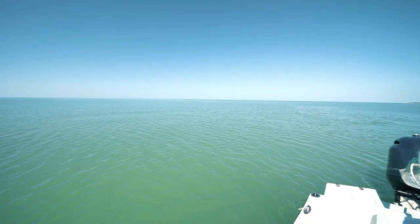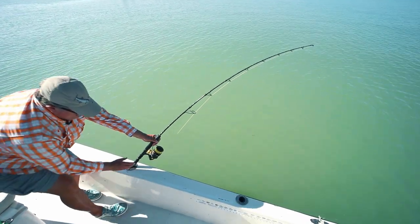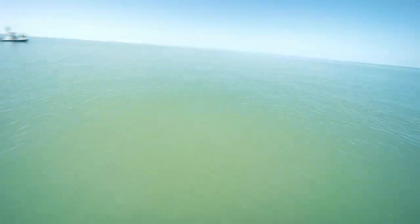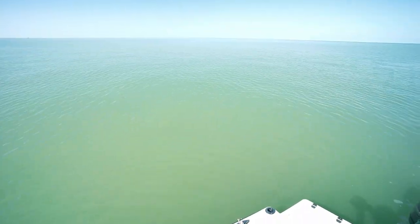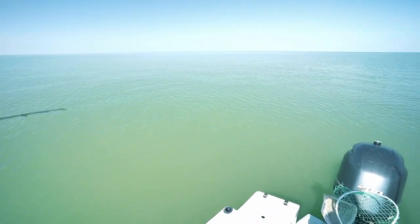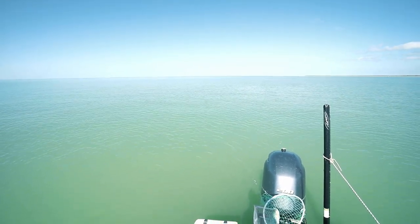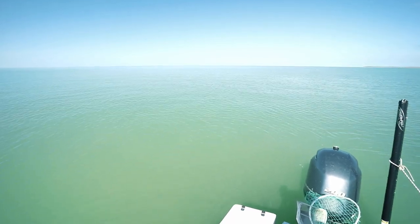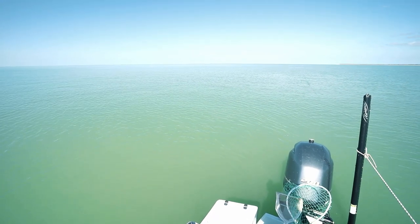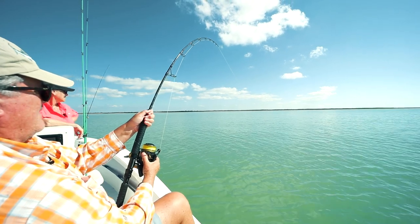So we saw a lot of free-jumping tarpon, so we tried to put our time in and see if we could get one on the hook. Crank down hard. Here we go. My molar came off. Don't tell me it's a shark. It's definitely a shark. It's not a nurse shark, because nurse sharks don't pull drag like that.